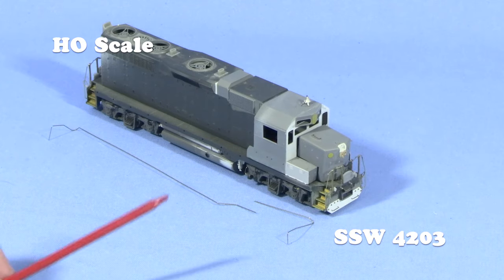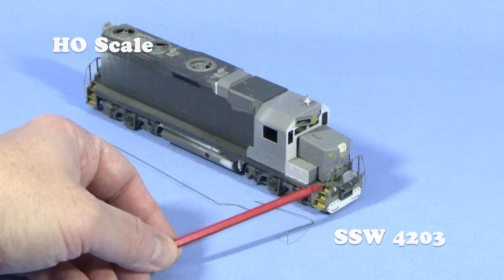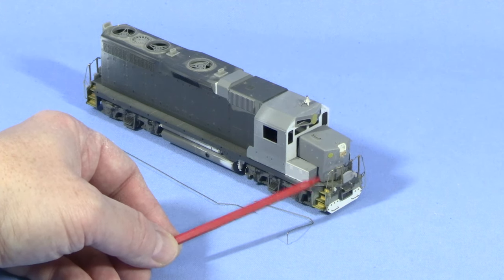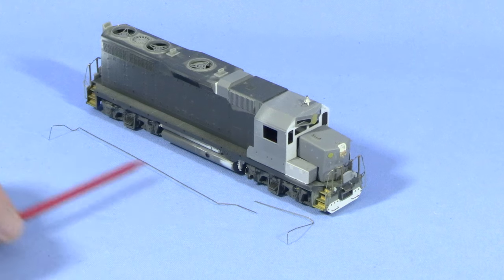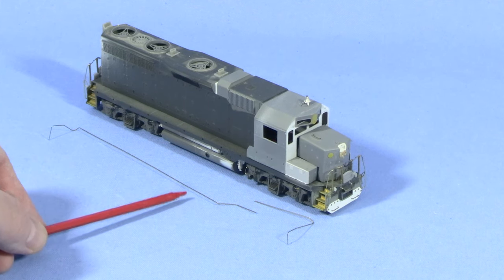So this is another engine that's been on the workbench for quite a while. It's a Cotton Belt GP35R. You may remember seeing it before. This one already has its end handrails, but I've bent up the side handrails, and again, I just need to solder all the stanchions on to finish those.